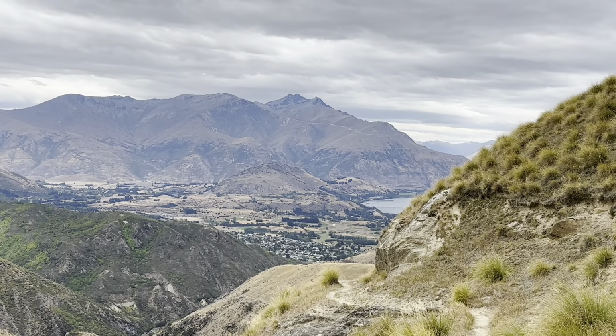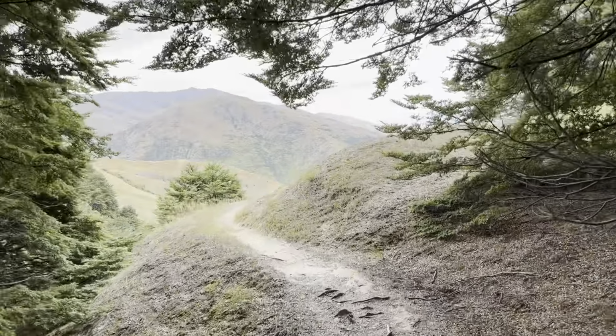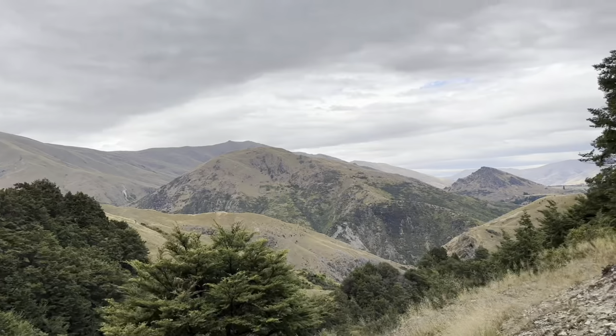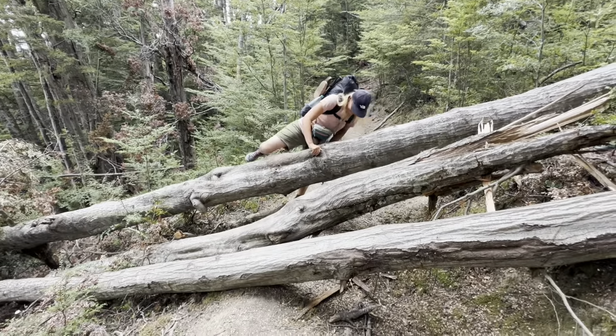Coming back out into the open now. And a fallen tree or three, and Astrid finds her own way over. And I might just follow her actually. Niels has gone slightly higher.